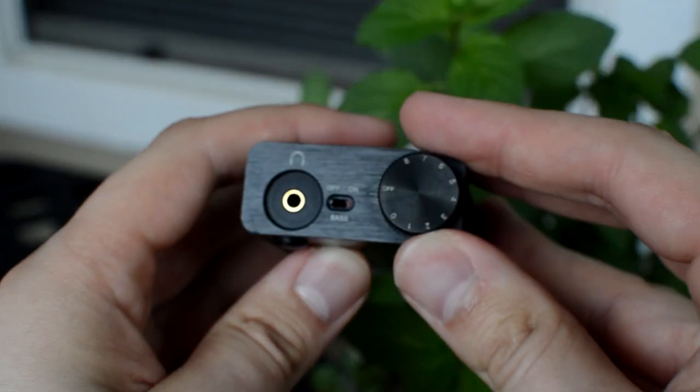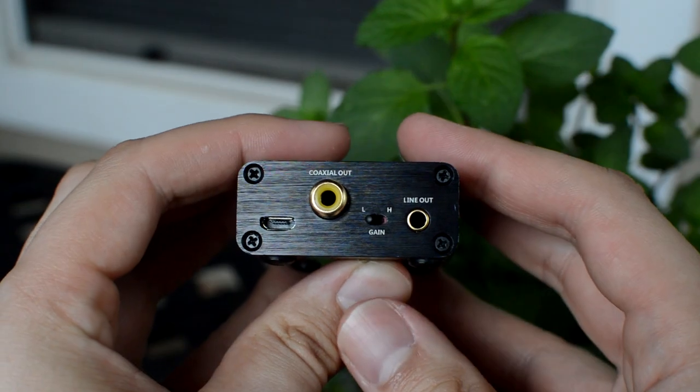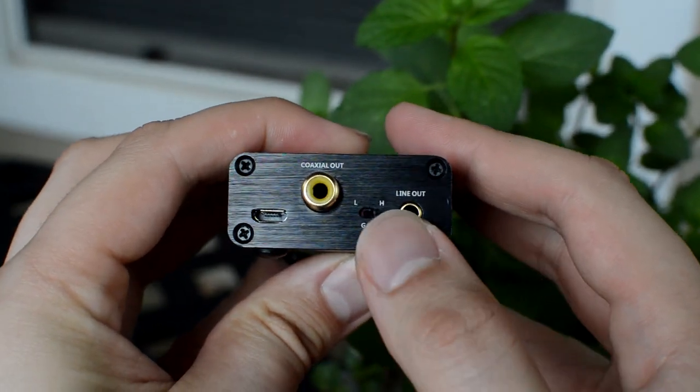Reason number 2. Features. It's got a bass boost, a gain switch, a line out, a coaxial out, and enough power for nearly all headphones. Any HiFiMan, any AKG, any 7600 models, etc. I even got loud enough levels out of an AKG K240M 600 ohm version. Yeah, that's right, I said it.